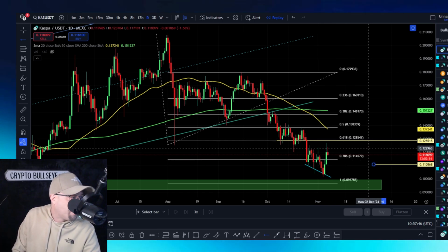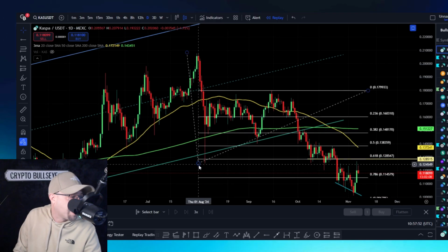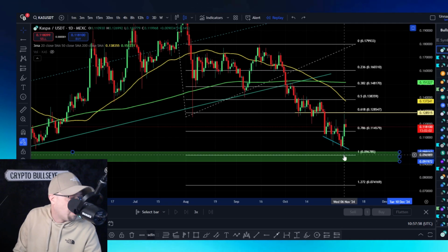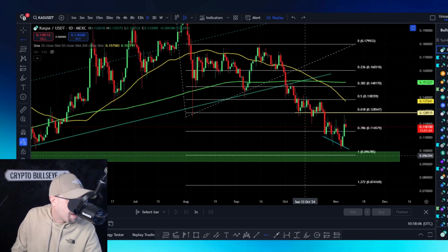So the level that we were looking for previously was the 1-to-1 equal measured move. The 1-to-1 equal measured move from this swing here to the swing low, back to the swing high, and a 1-to-1 equal measured move down here, sat down here at 0.096989, so just under 10 cents. So this is the second area I'm going to mark out. That's going to be my support zone.